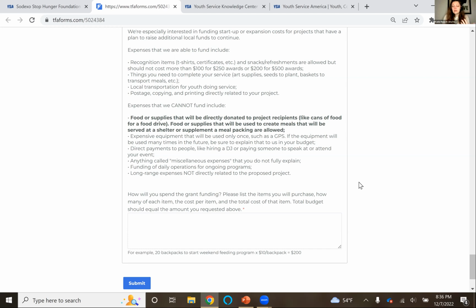Other things that we're able to fund include things that you need to complete your service project. These may be art supplies. If you're doing a community garden, maybe you need to purchase seeds or mulch. If you're doing a meal packing program, maybe you need baskets to transport meals.